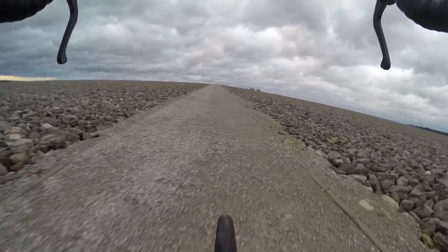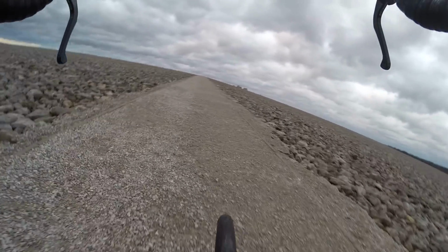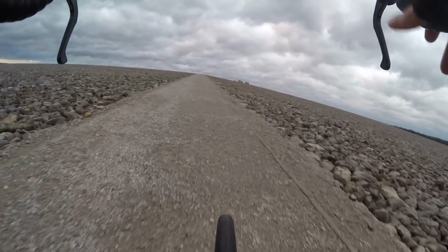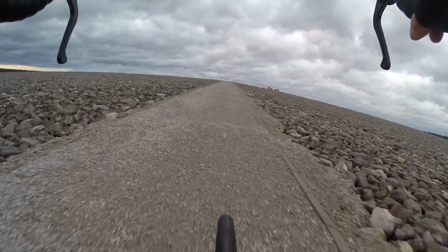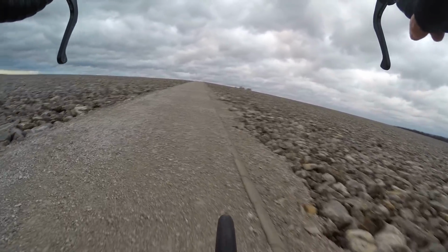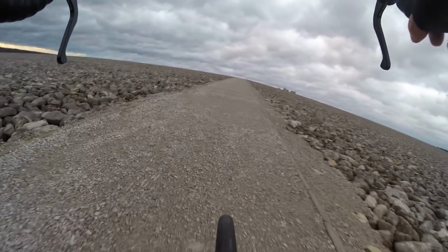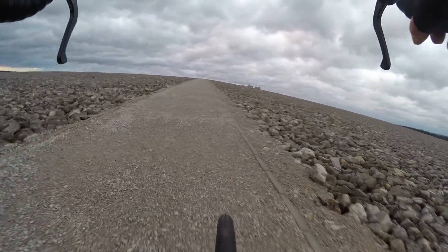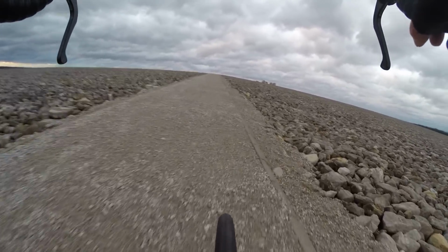I bet there's somebody inside that building at the bottom of the stairs right now watching Seinfeld or something, and they're like, what is that cyclist doing? They're carrying their bike up there. I say there's a 50-50 chance someone's gonna come running up here and say, get this bike off of here, you're not supposed to be here. And I'd be like, I didn't know.